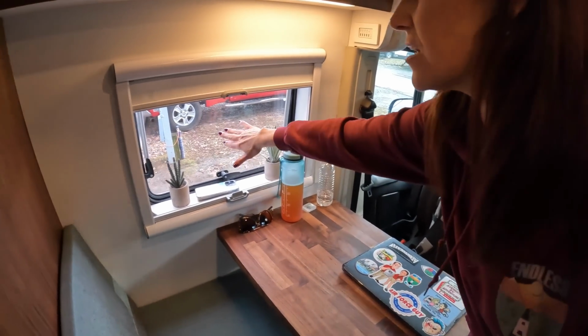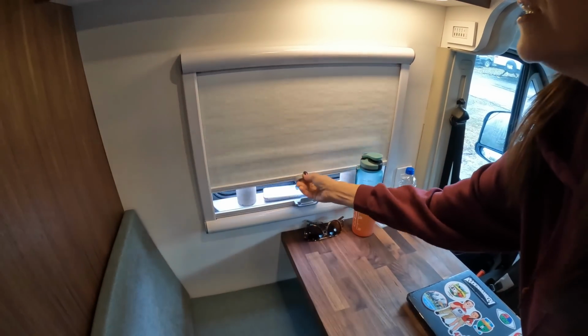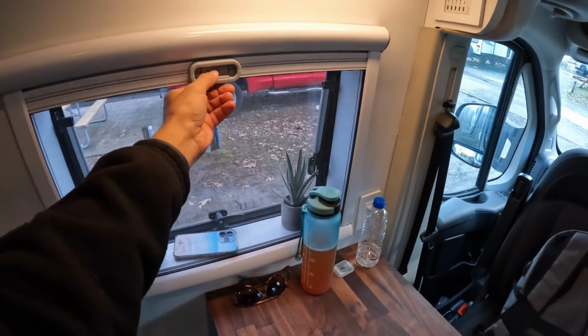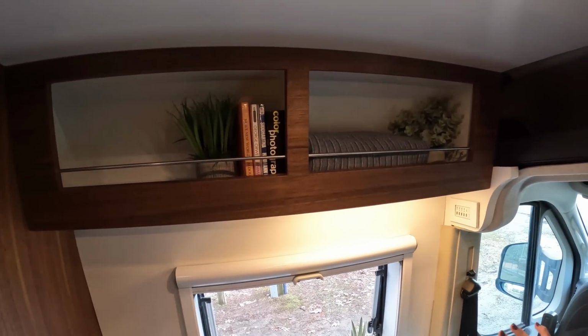As Izzy mentioned, this does open. You do have a little bug screen here, and here's your little privacy shade. If you look, this bug screen is kind of cool because it attaches. Yeah, yep. Up above, you do have some shelving here, which is great. What's nice about the lighting in here is they're all on dimmers, and you could have the lighting out, so somebody could be sleeping back there, and this light is not going to get caught, heading back there, also because of the shower, which we'll get to.